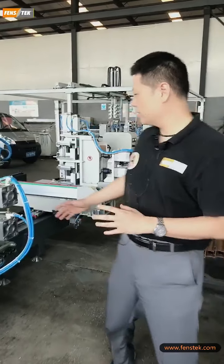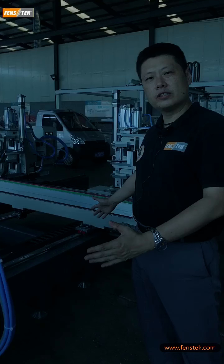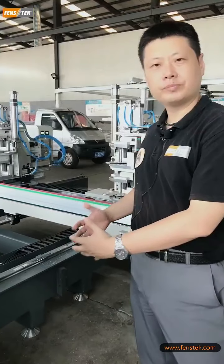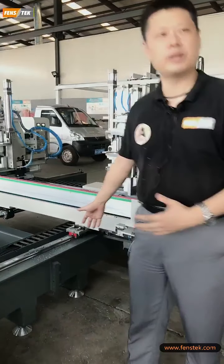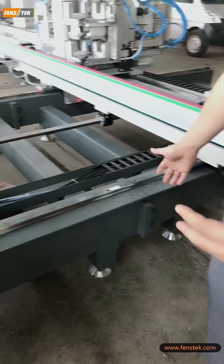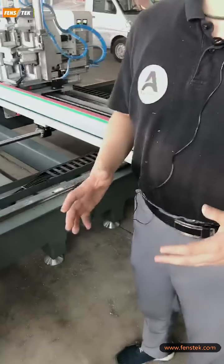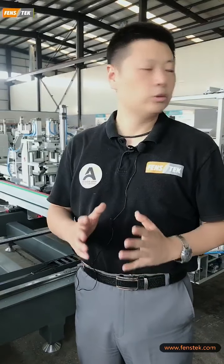And also from here, you can see how the machine base is connected together. In this way, we can easily fit the machine into a regular 20 feet or 40 feet container. So it's easier for the customer to ship and also to receive.